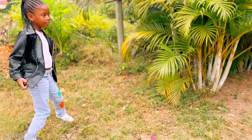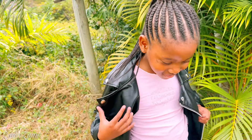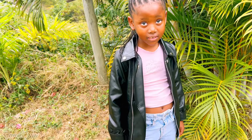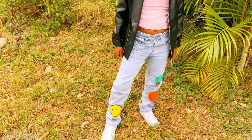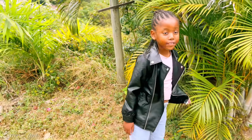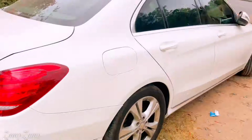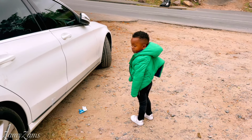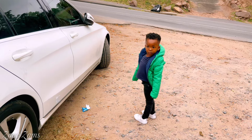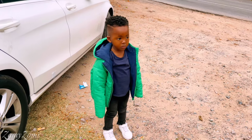Let me show you guys Siposetu's outfit while we wait. Can you stand there, ma? Show them. Ooh, she's wearing a new biker jacket from Shein. She's got that crop top from A Child, pants from H&M, and then she's wearing her Nike techies. And then there's Mr. Junior, let's see your outfit. Come closer. He was sleeping. He's so moody.